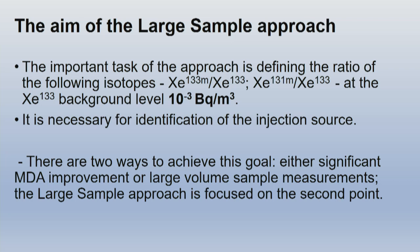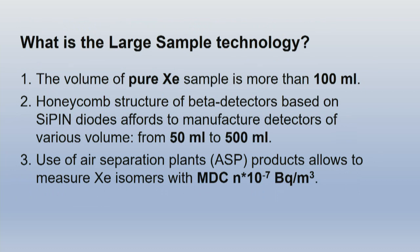There are two ways to achieve this goal. Either significant minimum detectable activity improvement of large or large volume sample measurements. The large sample approach is focused on the second point. Let me move on to the next point. What is the large sample technology? The volume of pure xenon sample is more than 100 milliliters.